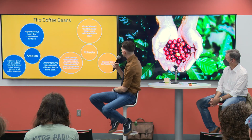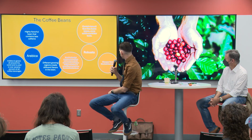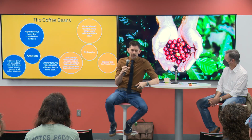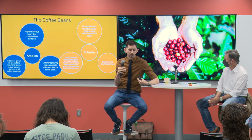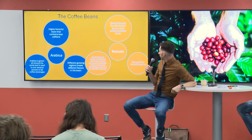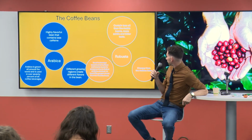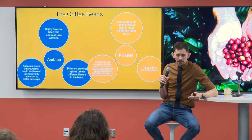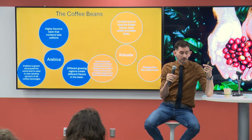But Robusta has less oils. It's more acidic and typically more bitter, so we associate those flavors with it. It's cheaper, so you'll often see it in supermarket blends or very cheap commodity coffee. It's used as a blend sometimes, and it's also very commonly used in freeze-dried coffee, which I think you touched on, or as coffee crystals, instant coffee.